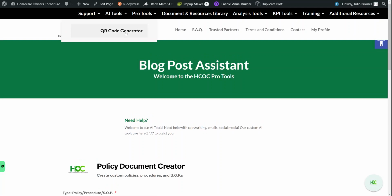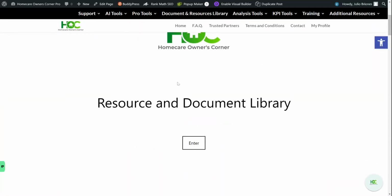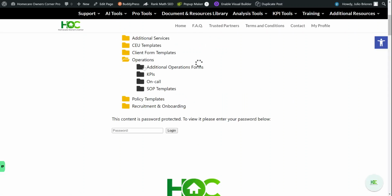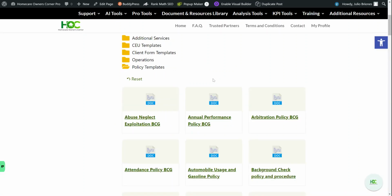We also have some of our other tools. We have a QR code generator. We have a fully fleshed out document and template library that we're constantly adding things to. So if you need additional operation forms, we have them. Different client forms, policy templates.